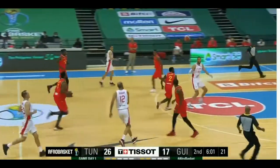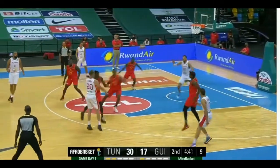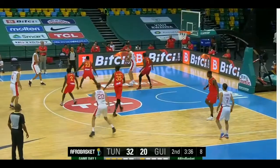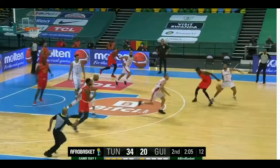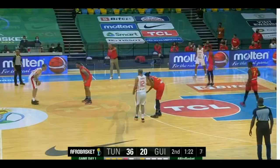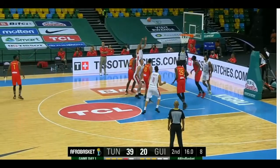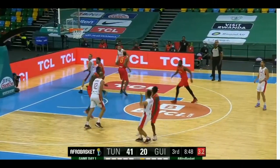So you can see both teams have been leaders in their groups. Côte d'Ivoire was the leader in Group C. They had an unbeaten run, 3 wins, 0 losses, 100% win percentage. And Tunisia had the same, 3 wins, 0 losses, 100% win percentage. So you can see both teams are pretty elite, and they were also my picks to be the contenders from the start. So I am not surprised to see both teams pull this off, and they actually meet on one of the greatest stages in basketball, in Afrobasket.